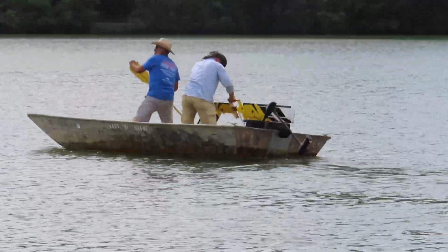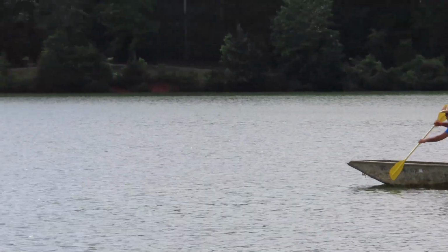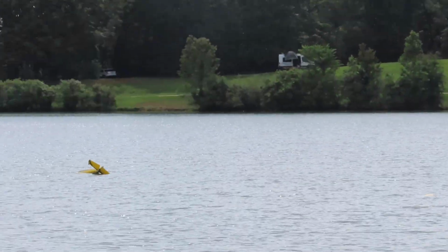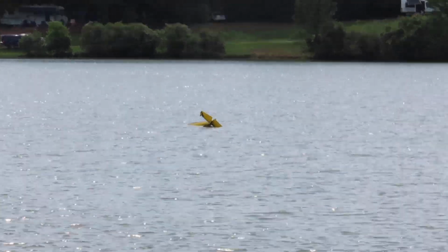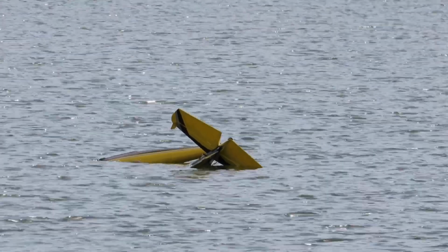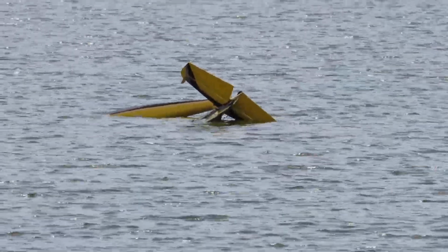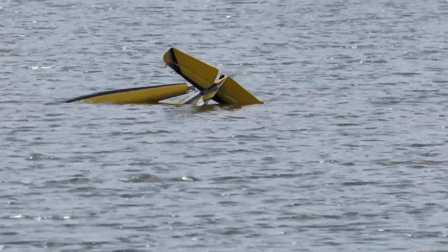All right, he's got the wing. And he's heading left there to go and recover the fuselage. Stay with us, folks. Crash coverage here. Here at Plane Fun RC, we'd like to know what happened to the airplane after the crash. Most videos just cut out and leave you wondering, what happened? Not here.